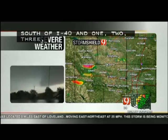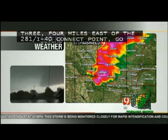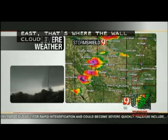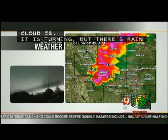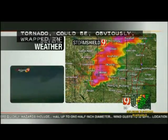It is turning, but there's rain wrapping around it, which is even worse. A dangerous tornado could be obviously wrapped in rain. That's our big concern now. I don't see the tornado on the ground. If it is, we're going to get up here and take a closer look. Again, it's still south of I-40. I'm on I-40 moving east. Circulation right behind me to the southwest.